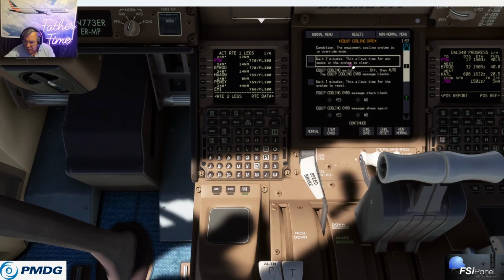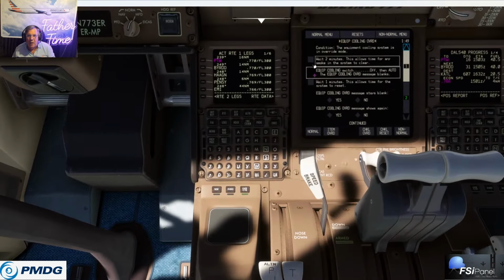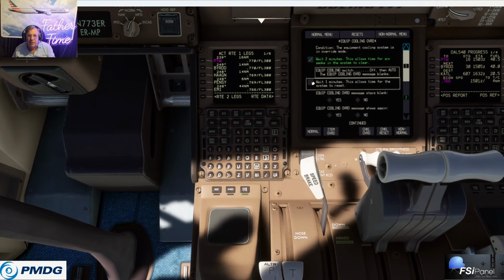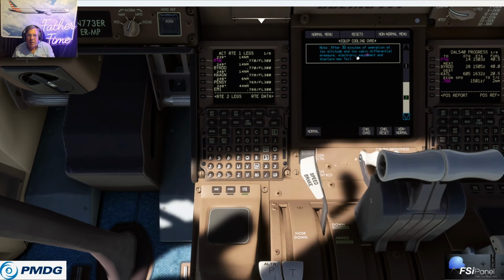Equipment cooling. Go to the overhead. Try resetting that. That one reset. Wait 2 minutes. This allows system full. Equipment cooling off then auto. Wait 1 minute. I should have waited a minute, but it worked anyway. Equipment cooling stays. Message stays blank? Yes. No. Next. After 30 minutes of operation at low altitude.